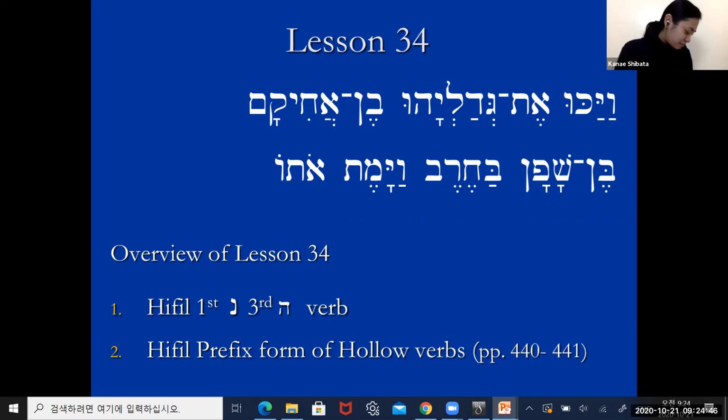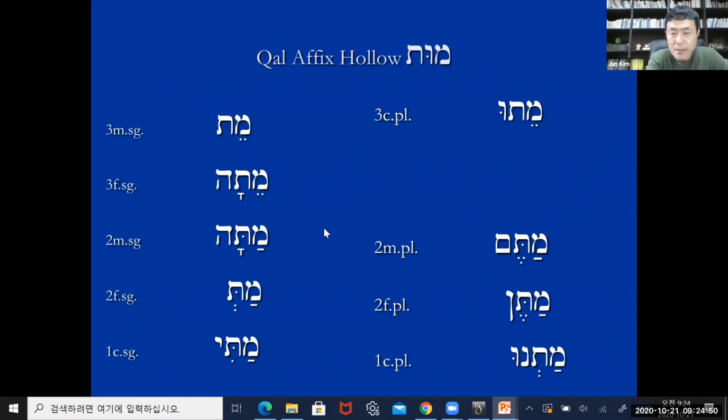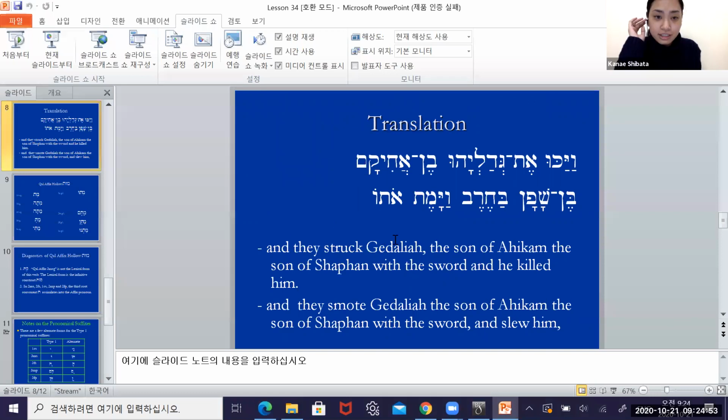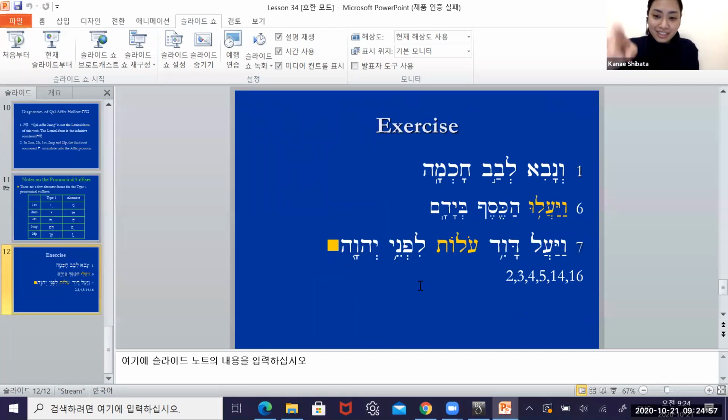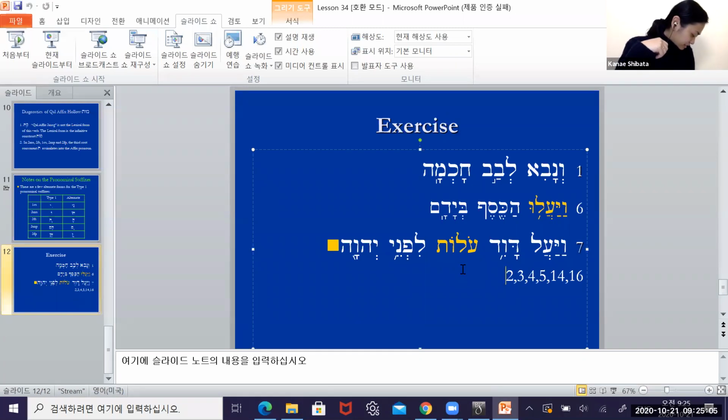I have a question about the last sentence, about the last slide. Okay. You said it's infinitive construct. I thought it's participle because, then the ot ending looks to me like a plural of a feminine noun. I thought it's participle.